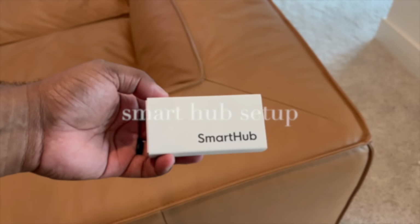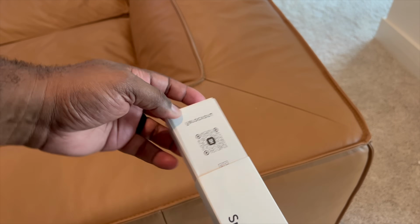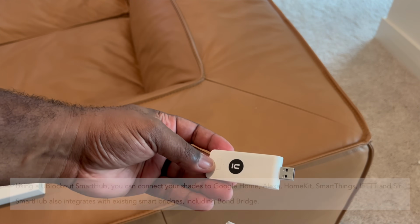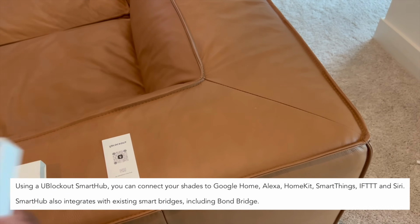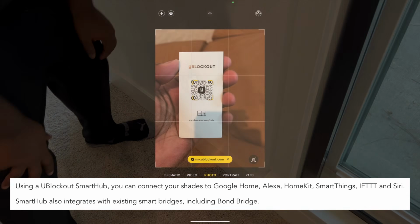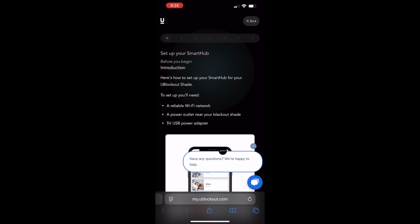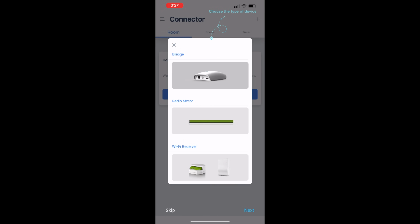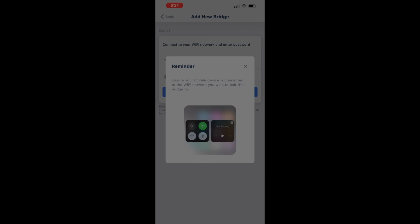Ublockout also offers a smart hub that you can link to their connector app and also link up to Alexa. So this came right out of the box, ready to use. All you have to do is plug it up into a USB block and give it power, and then you can go ahead and follow the instructions to get it linked up to the connector app.